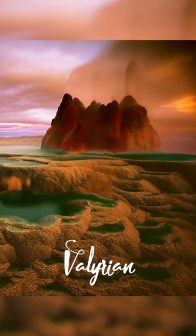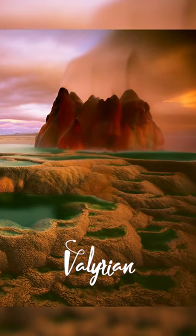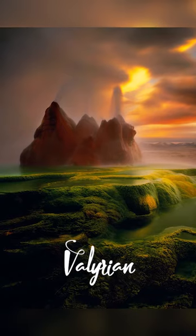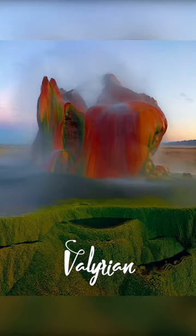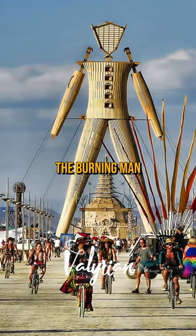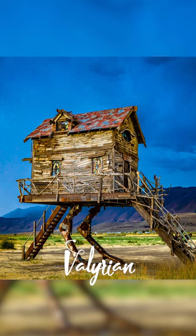This thing that looks like something from an alien planet is as real as you and I. It is called the Fly Geyser. It's located in the Black Rock Desert in Nevada, also the home of the Burning Man Festival. It's named after the Fly Ranch on which it was created.